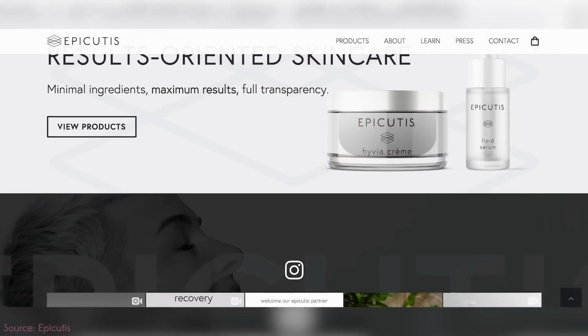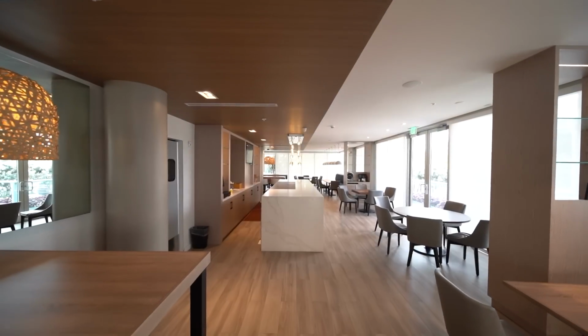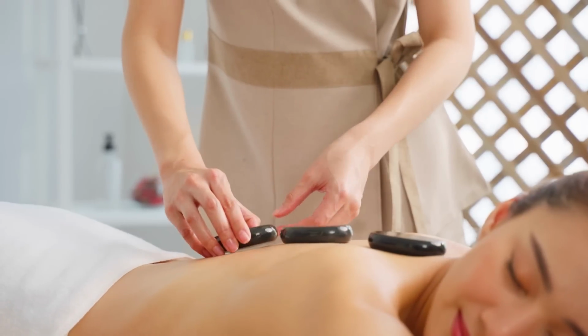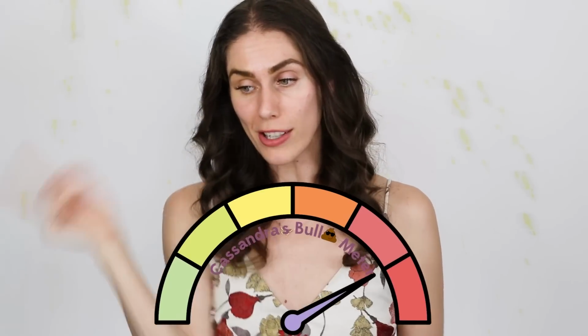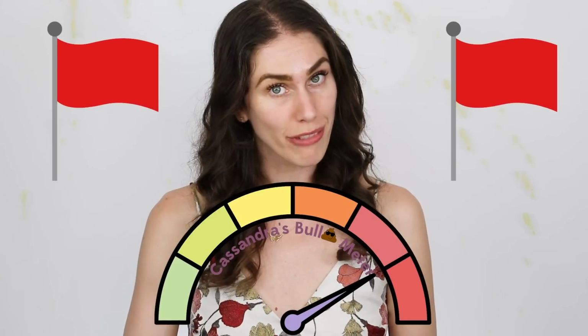I hope she likes this. The brand looks like a hotel. Is it just me, or does this look like a hotel spa experience? Very, very interesting. Have you heard of this? Do I need to try it? Or does this seem like bullshit? There's EWG verified in the upper right-hand corner, which again has my skincare senses tingling, and my bullshit meter is going off with all of the red flags. Let me know if you want me to buy it and try it so you don't have to.